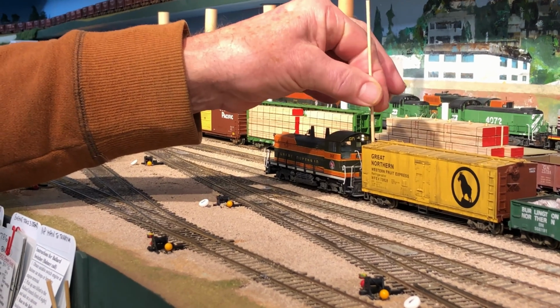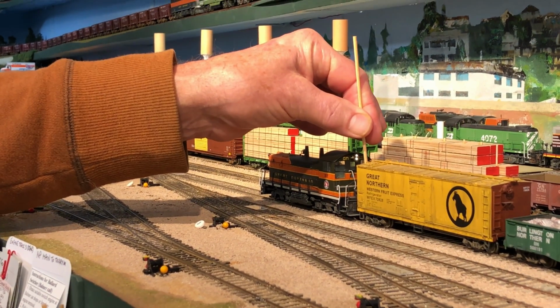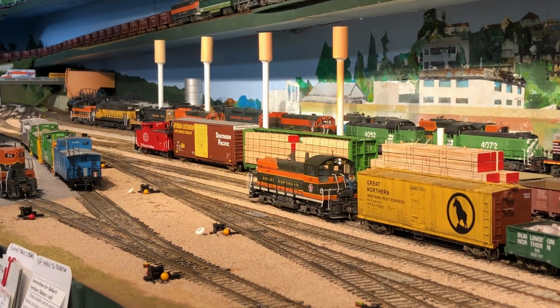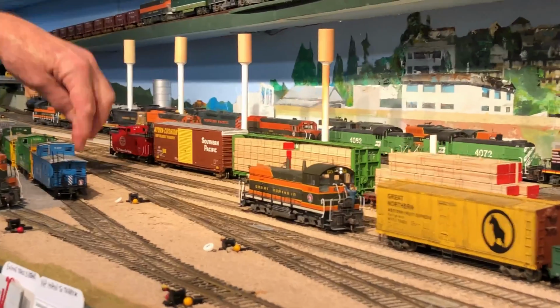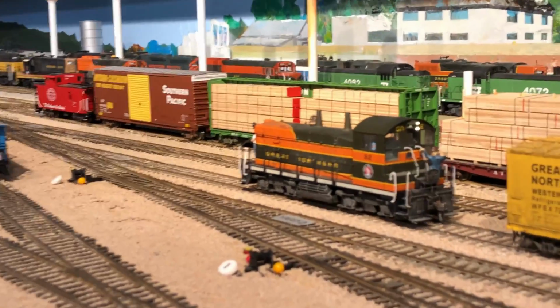Well, for this operation, all that's happening is that Scott's dropping those cars on the track in Interbay, and since he didn't figure out that there was a cut of cars to take back to Stacy, he just ran light with the locomotive back on the main line.